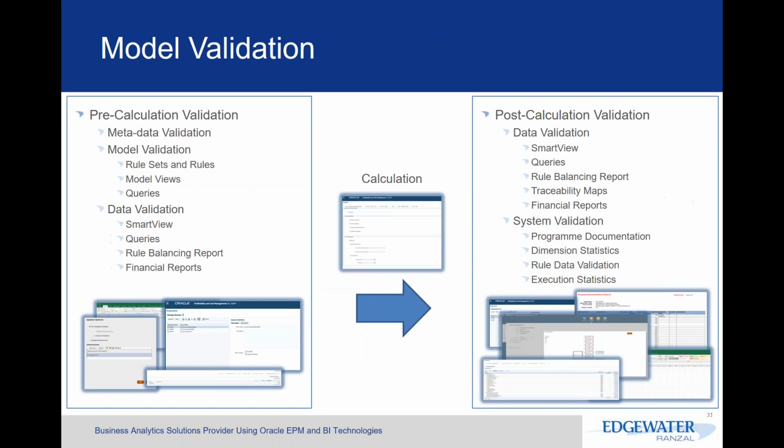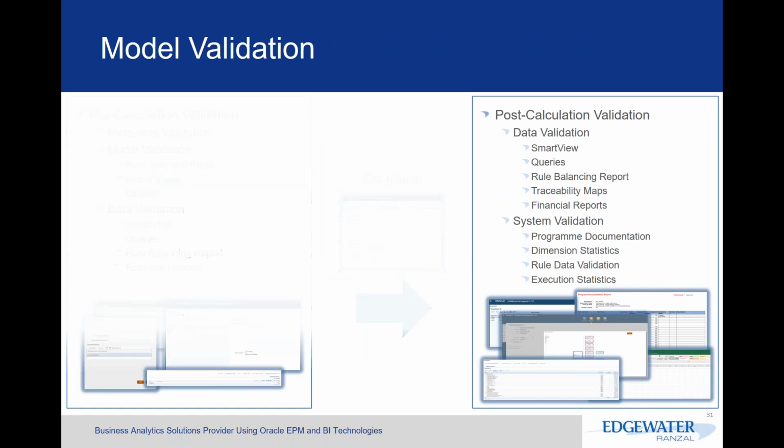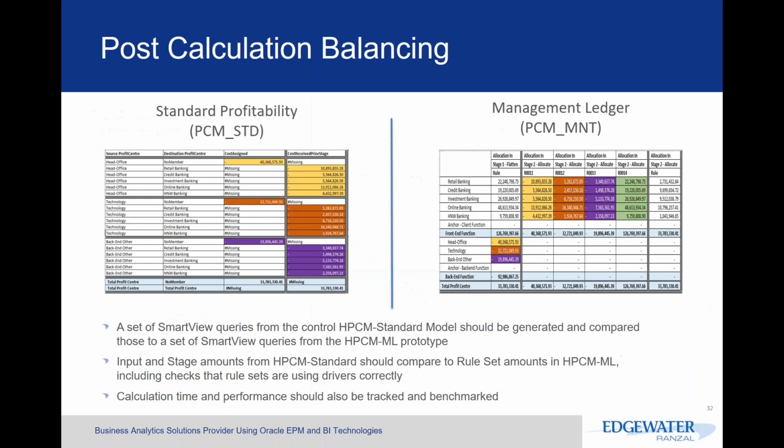And of course, once we finish calculating, we need to run our validations. And again, we have a whole lot of validations that we can run. Some of the more interesting ones for us are execution statistics in Management Ledger. Because execution statistics tells us, for example, how long every one of the rules took, and it really allows us to find bottlenecks. Great, so moving on.